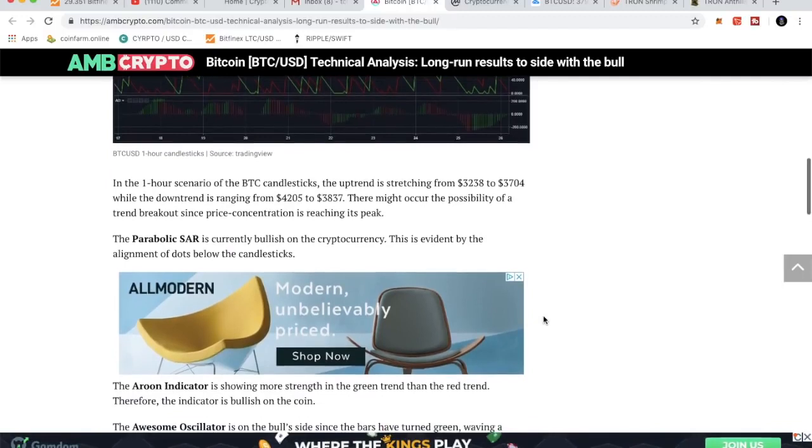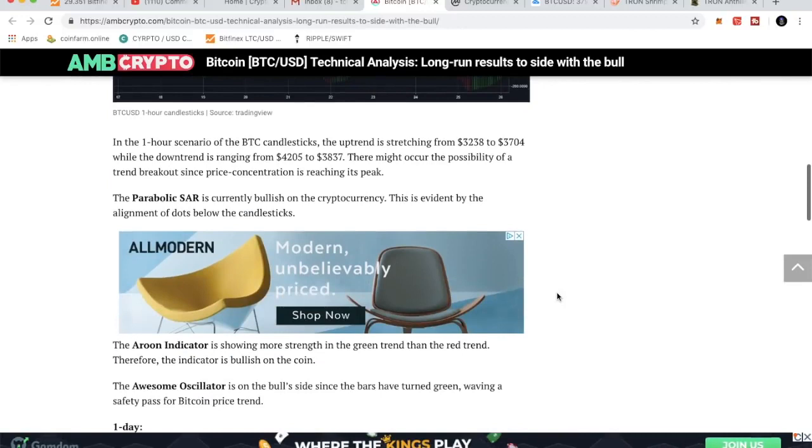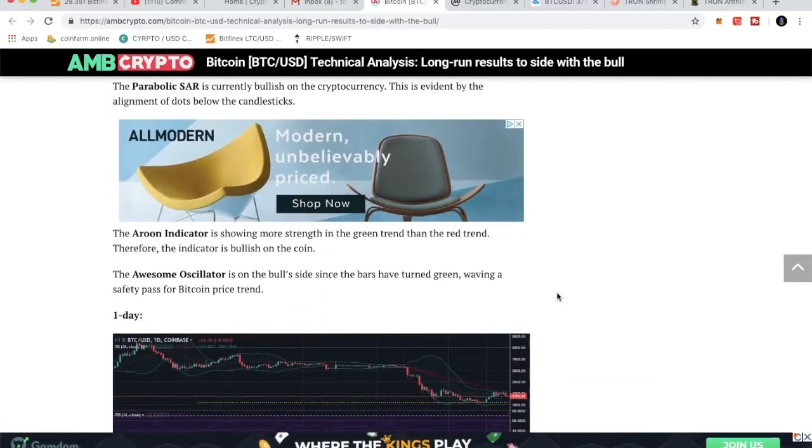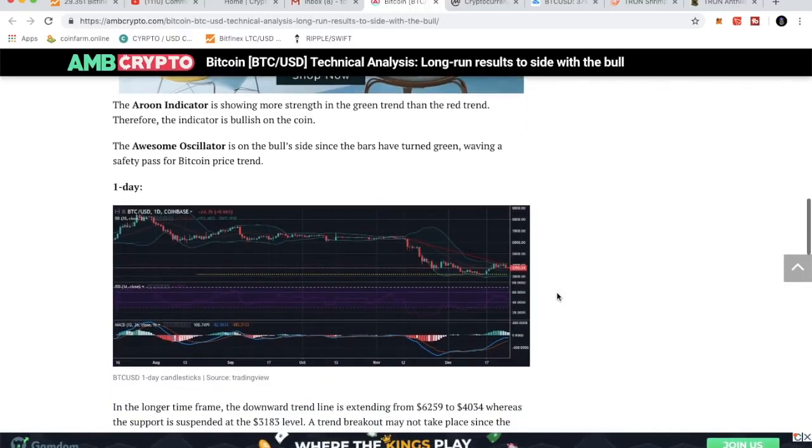Parabolic SAR is currently bullish on the cryptocurrency. This is evident by the alignment of the dots below the candlesticks. So as you can see right here, guys, using the parabolic SAR, it's looking good. The Aroon indicator is showing more strength in the green trend than in the red trend. Therefore, the indicator is bullish on the coin. The Awesome Oscillator is on the bull's side since the bears have turned green, waving a safety pass for Bitcoin price trend.